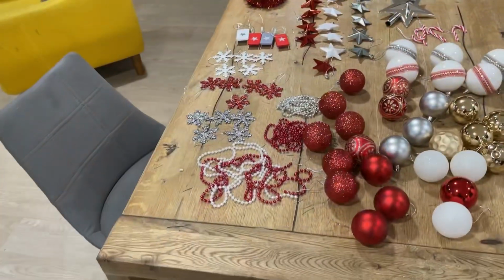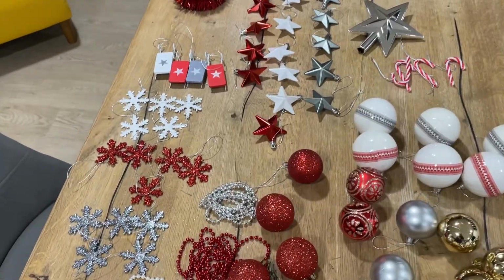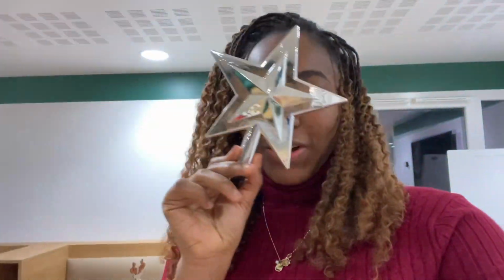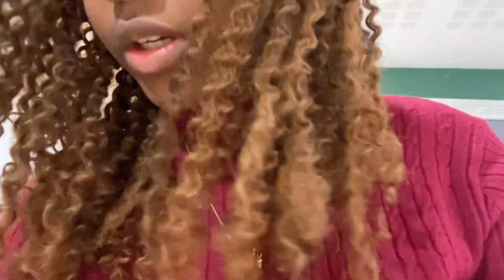So yes, these are the ornaments to decorate the Christmas tree with: different colors, different sizes, different shapes, different designs. And that's really exciting. There's also this really huge star. What else? There are pearls and all of that. So I'm going to be decorating.